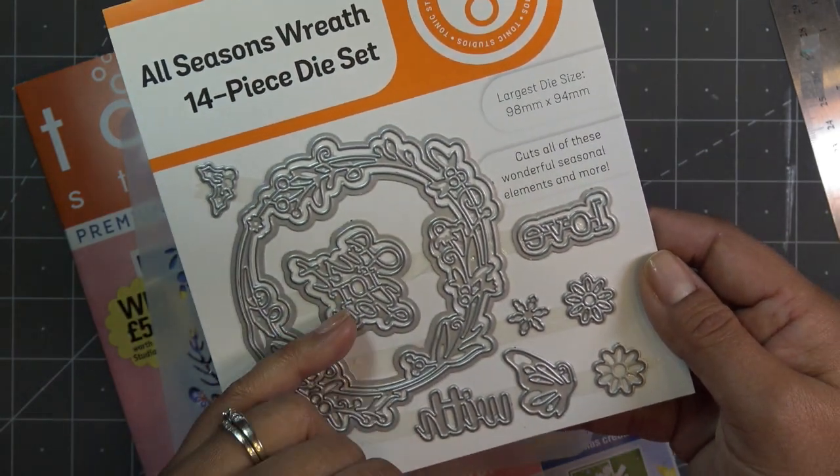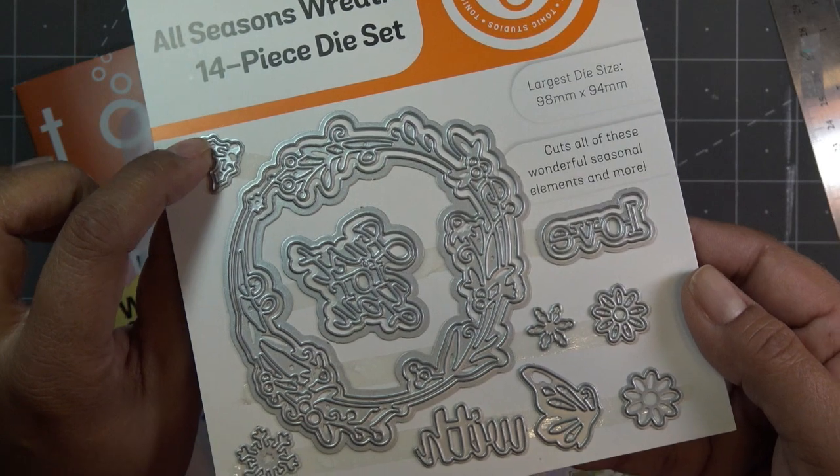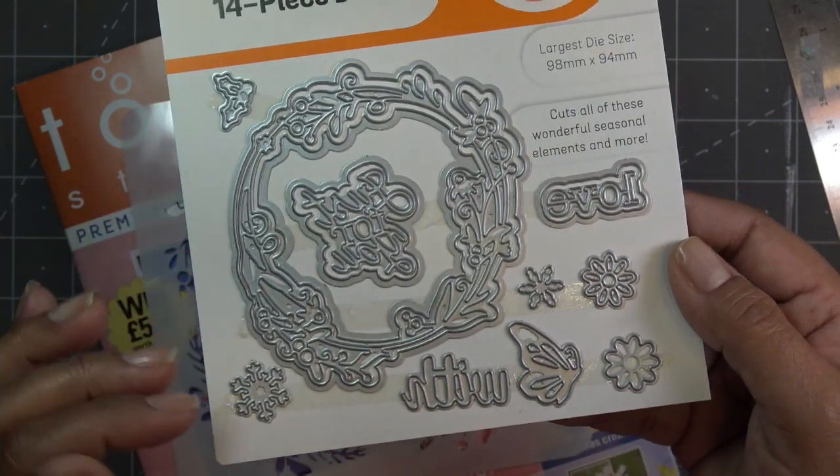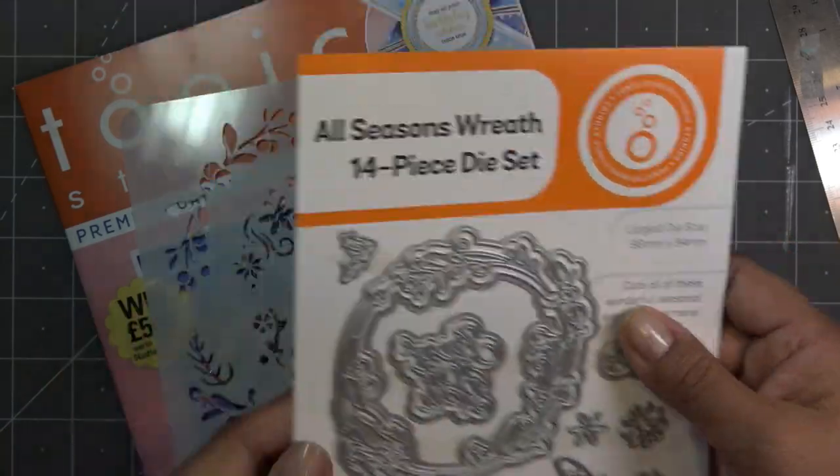This one's easy to read. I know I always say I'm the worst at reading dies whenever I'm like, what? I have no idea what that says. The little holly, the snowflakes, to make it more wintry or more spring or just any time of the year, however you like.